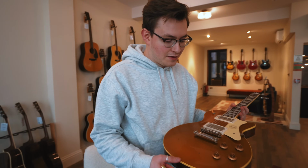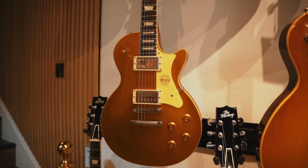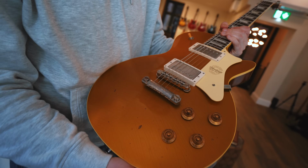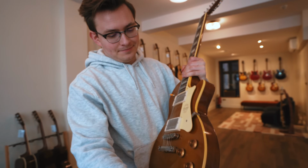This is a dream guitar for me. I love a gold top. I really want a gold top. And this is a relic gold top as well. Can you see that in the light? Mm-hmm. That's stunning. Really nice.